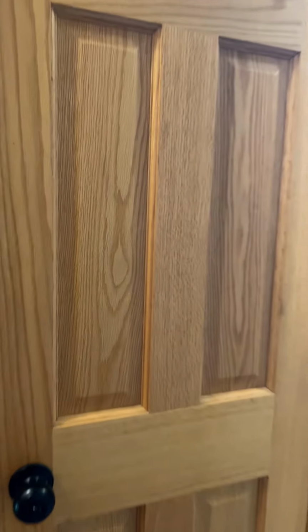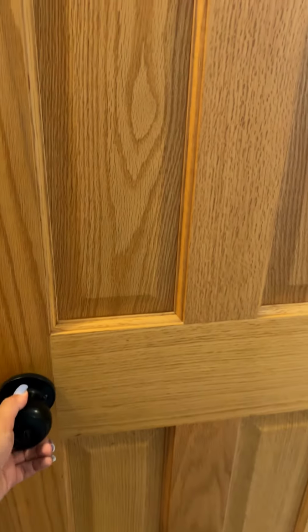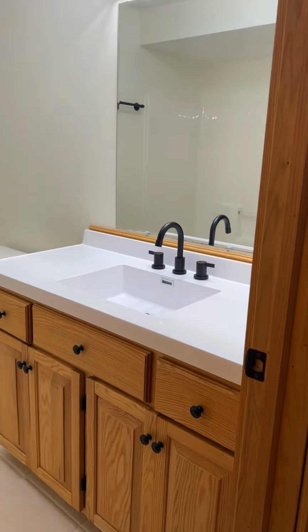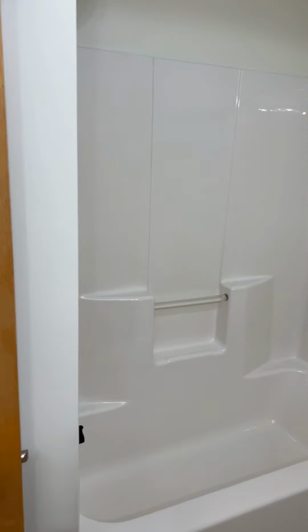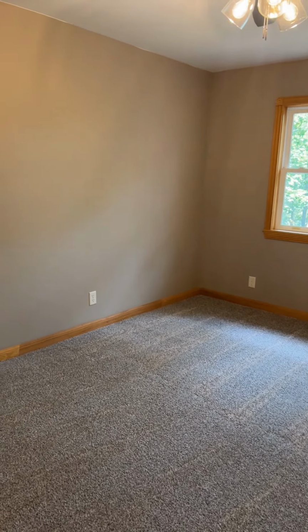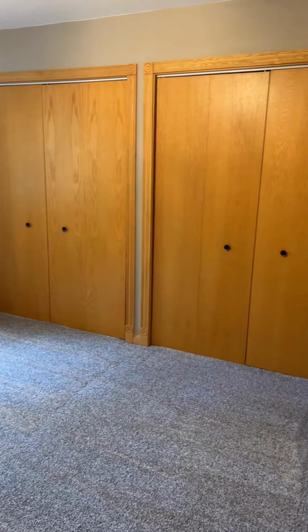Right here is a linen closet. Shelving for storage. To the right of that is a full bath with a tub and shower. Straight across is bedroom number 3. And this one has 2 closets.